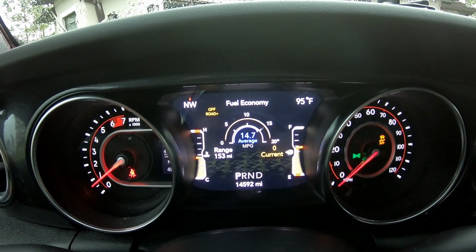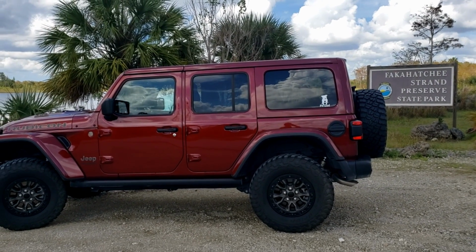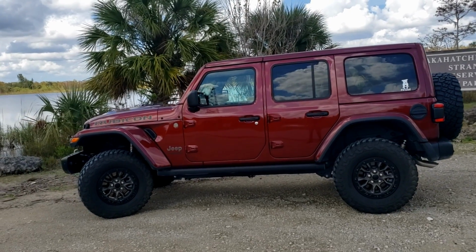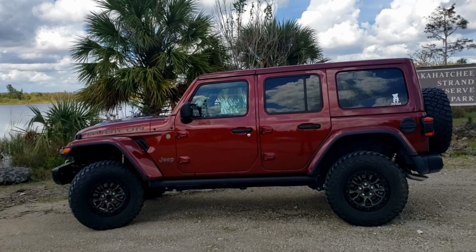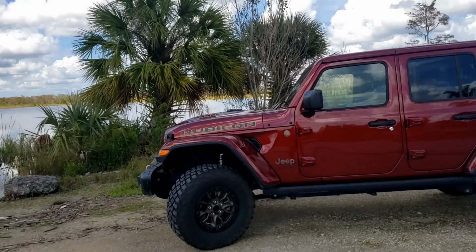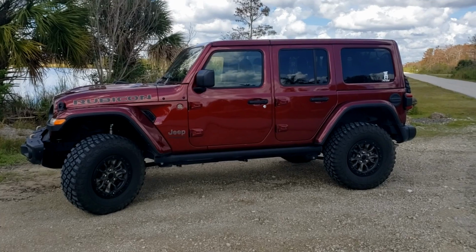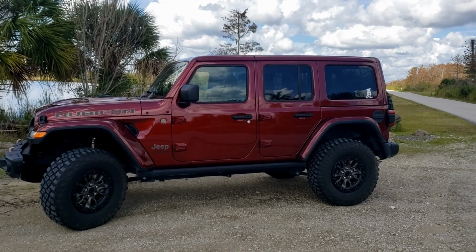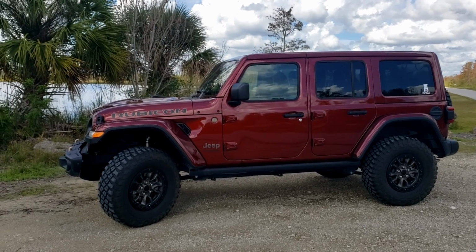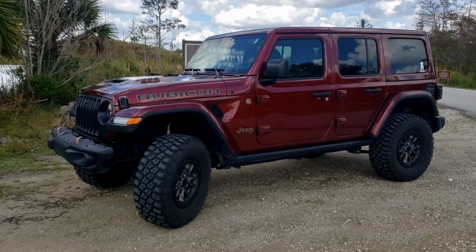For this vehicle, which is a 2022 non-XR 392, I'm running 315/70 BFG's KM3 muds. Great tires. I love these tires. For me, for what I do, for what I've been doing, I find they work best for me. I'm averaging around 14.8 in Off-Road Plus, typically in Off-Road Plus driving, and that includes hammering it from time to time, you know, when I'm out and about. I do daily drive this thing.